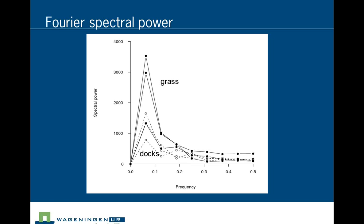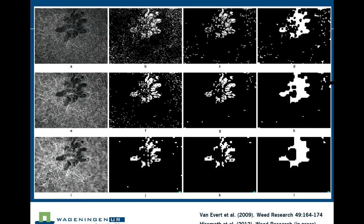Now, it's noteworthy that we didn't find a specific frequency, a specific spatial frequency, or a band of frequencies at which the distinction between grass and docks can be made best. It seems from this picture that over the whole range of spatial frequencies, the distinction can be made.